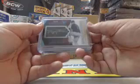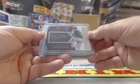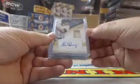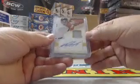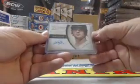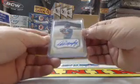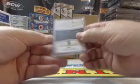10 of 10, Rookie Inscriptions, Gold Ink for the Brewers, Jimmy Nelson. To 99, Game Used Bat autograph for the Rays, Evan Longoria. To 49, Jersey autograph for the Red Sox, Nomar Garciaparra. To 25, Heroes autograph, Wil Myers. Number to 15 for the Atlanta Braves, Dale Murphy. And 2 of 5 for the Cubs, autograph, Anthony Rizzo.